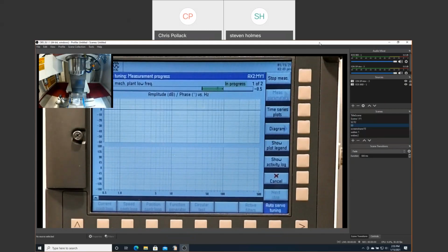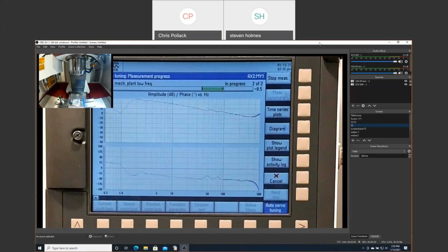At the end, it's not going to implement any parameter changes until I tell it to. So it's going to give me a list of recommendations, and then it's up to me to choose whether or not I want to select that.